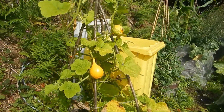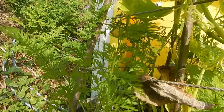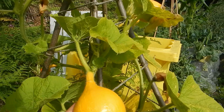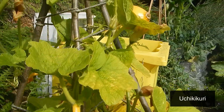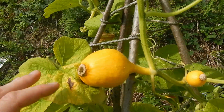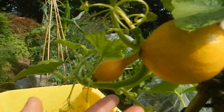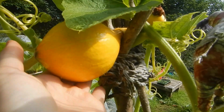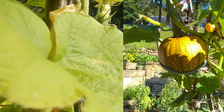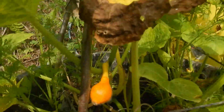Here is my pumpkin tree, and there's a few little carrots in here which I may harvest. I think this is a Japanese variety. I'll check the name when I get back, but I've got quite a few. I hope these all survive and won't drop off, but maybe I should sacrifice a few. I know last year I had a really big orange pumpkin and I crocheted a little hammock for it. So I think it was too heavy for this. There's an orange one there.